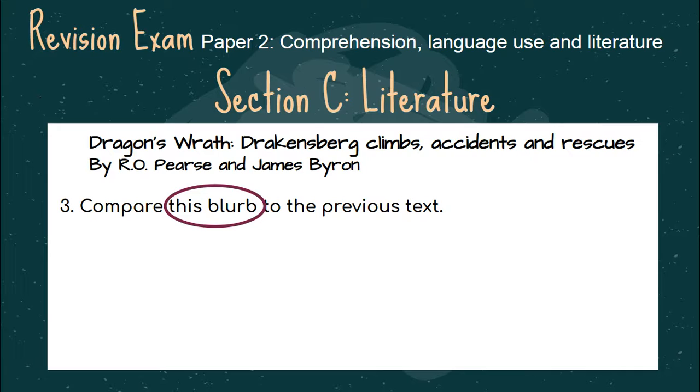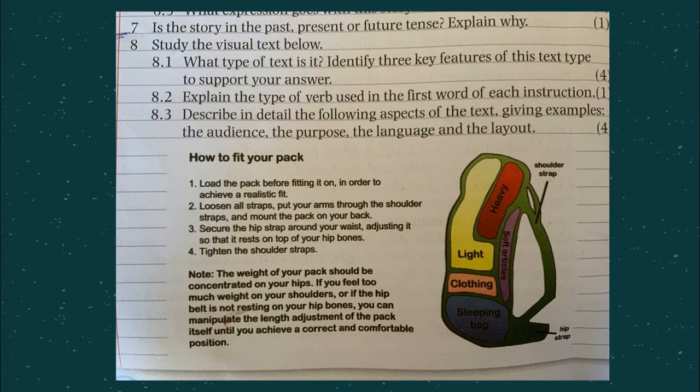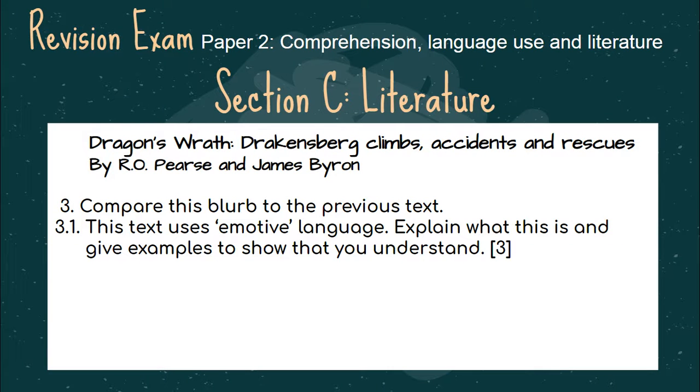Number 3, there's a statement followed by questions. So let's read the statement first. Compare this blurb, so the review, to the previous text. So they mean this blurb here, that green one in your textbook. Compare that to the previous text. Now, the previous text is this one that was describing, remember that informational, instructional text that just gave you instructions as to how to put your pack. Very concise, very to the point, etc. So that's just to make you think along those lines before you start to answer the question. You don't actually have to answer anything yet till you get to 3.1.